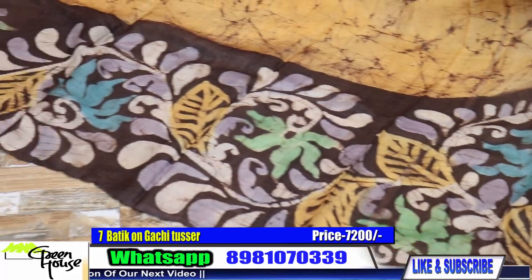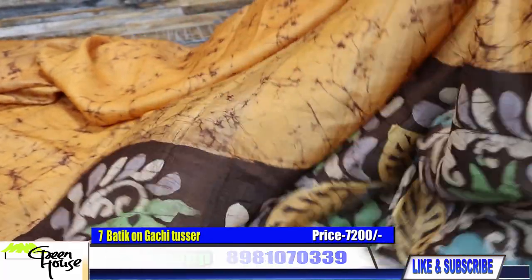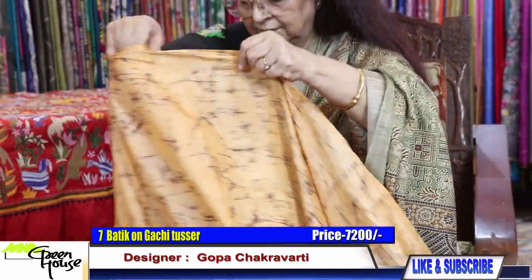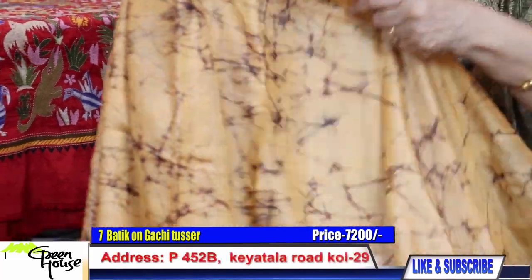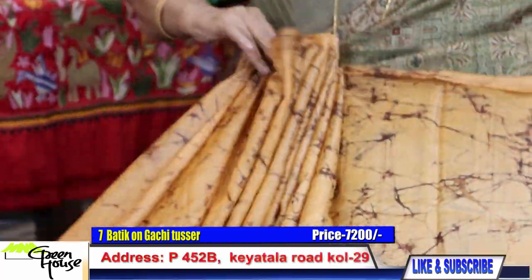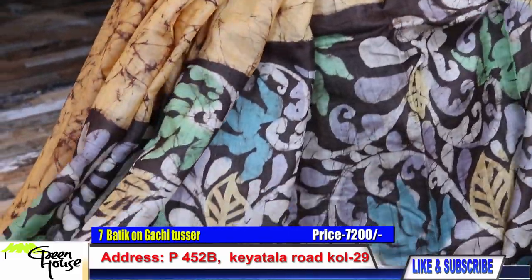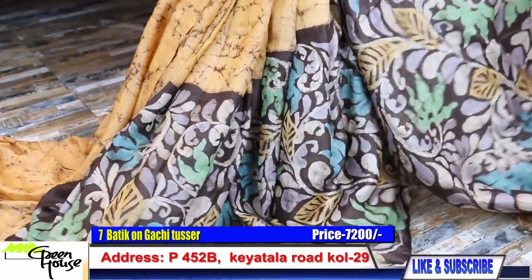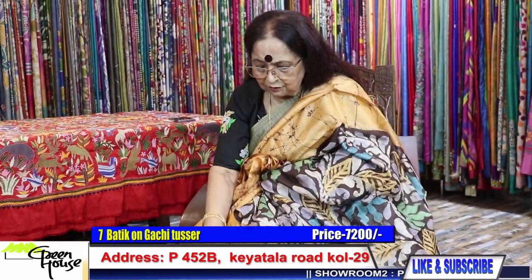This starts from there, one corner, and it will give you an effect like this. It keeps rising. Look at this. This will keep rising like this, like this, and it covers, it comes to the back, and this is the palla. This is the palla, and this is what the sari will look like.